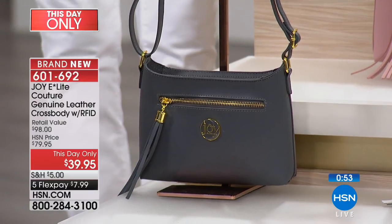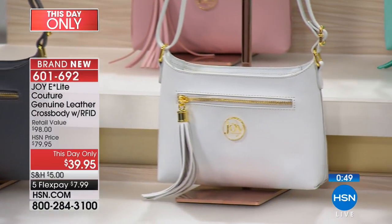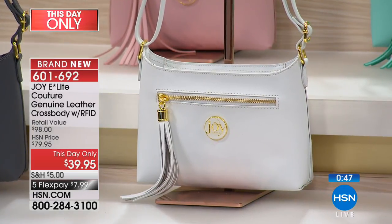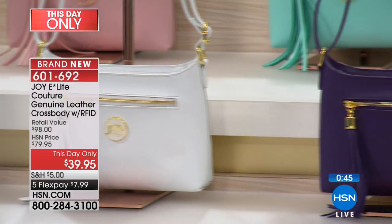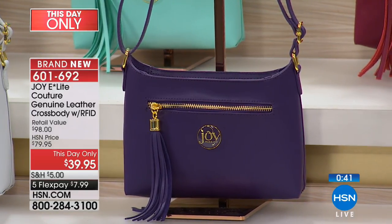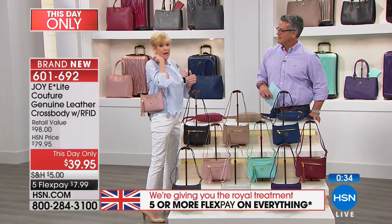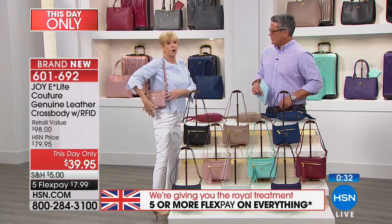Next to that, we've got the classic white. This is a great summer white bag. You want to grab this and have it in your beautiful wardrobe. And then, of course, Joy's signature color, the beautiful purple. Again, 100% leather, crossbody or shoulder. You can go ahead and just adjust it. It goes from 25 to 12 inches in length, and you've got RFID protection over the entire bag.